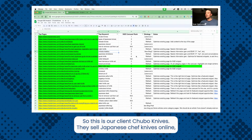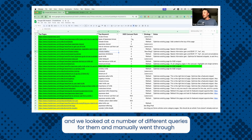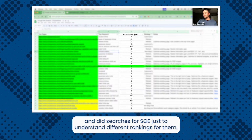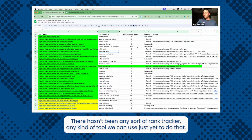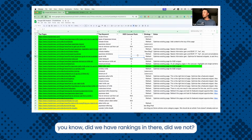So this is our client, Chubo Knives. They sell Japanese chef's knives online, and we looked at a number of different queries for them and manually went through and did searches for SGE just to understand different rankings for them. There hasn't been any sort of rank tracker, any kind of tool we can use just yet to do that. So we had to manually go through and do some searches and understand, did we have rankings in there? Did we not? And if we did, what could we do to optimize for them?